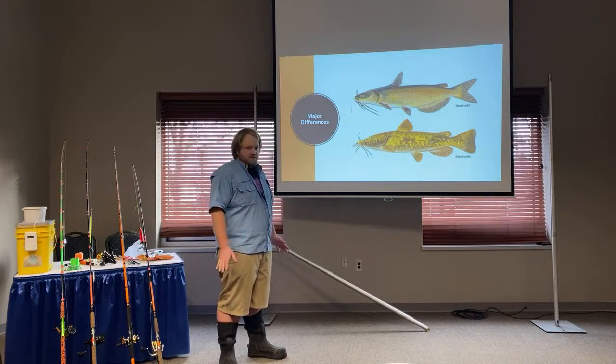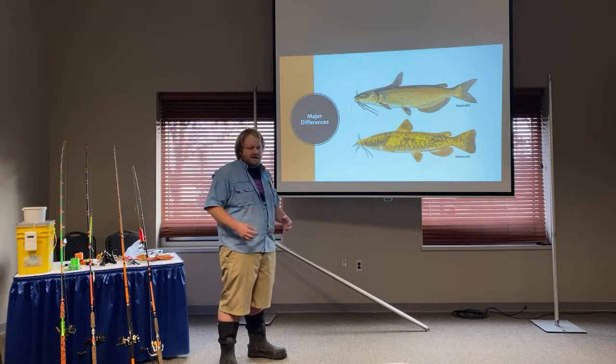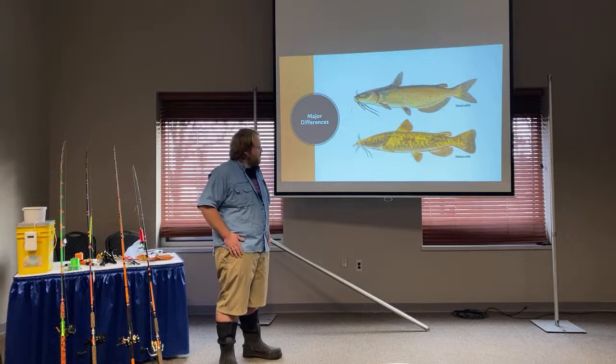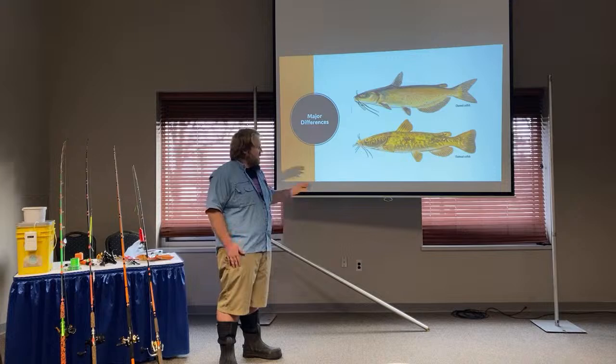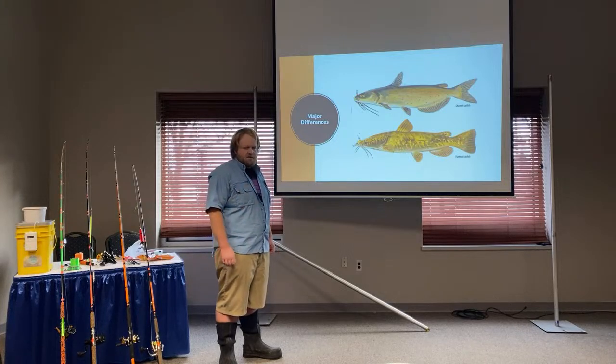Channel cats, they move around a lot. Flatheads, they're very solitary creatures, and they're very much homebodies. There's some research out there, published in Michigan Fisherman a couple of years ago. Flatheads will live in certain sections of the river throughout the year, and throughout the majority of it, outside of the winter, the same fish can be found within roughly the same mile or so for most of its life.